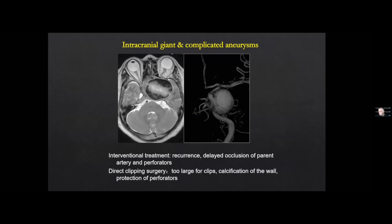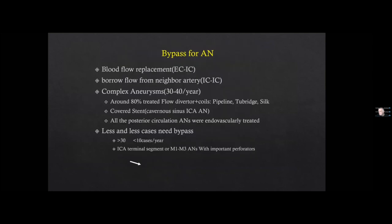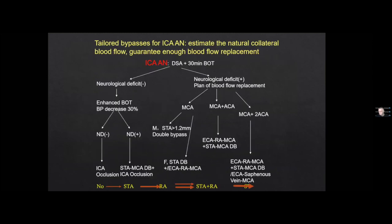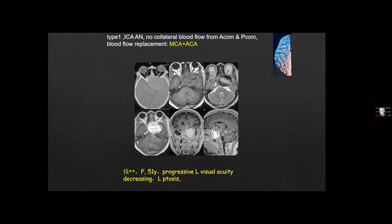This is the bypass for aneurysm. I think it's almost time for Professor Lawton. So this is our strategy for the ICA aneurysm. I already presented it in some meetings, so I will just take a glance.